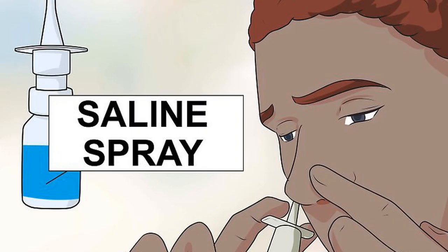Irrigate your nose with saline spray. This just means you'll flush your nasal passage with a saline spray. You can buy a nasal saline spray at any grocery store or pharmacy. Spray the bottle twice into each nostril, adding liquid to the secretions and liquefying them.